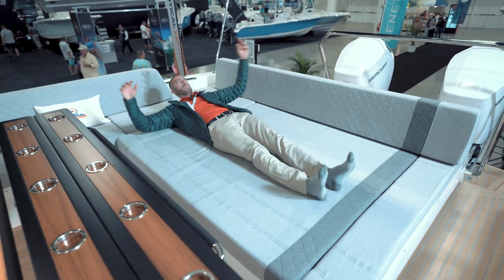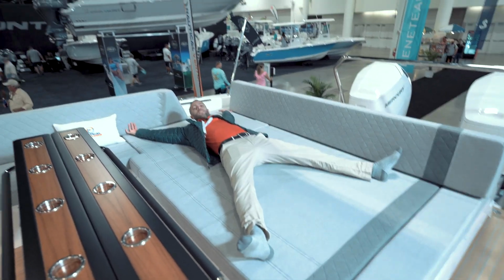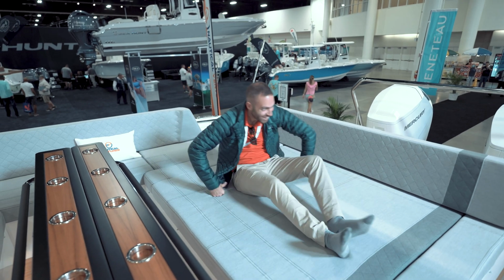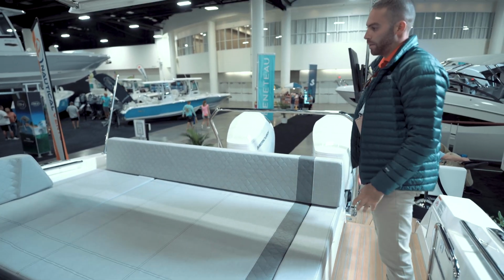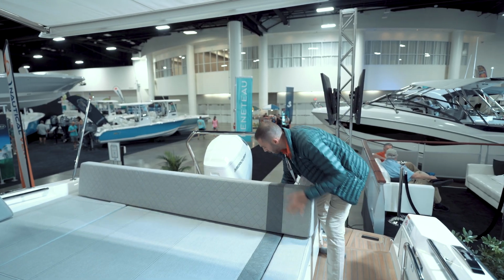I mean, it's huge. Now, all jokes aside, it's a very nice sun pad, very nice material as well. I'm gonna go ahead and place it back into position.